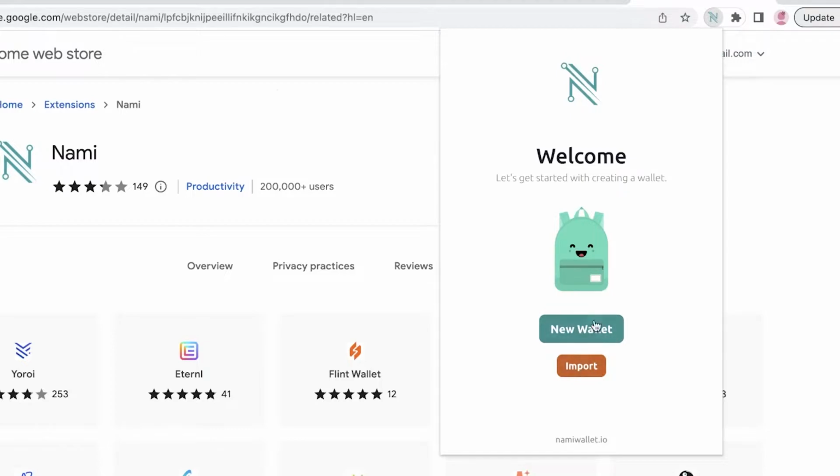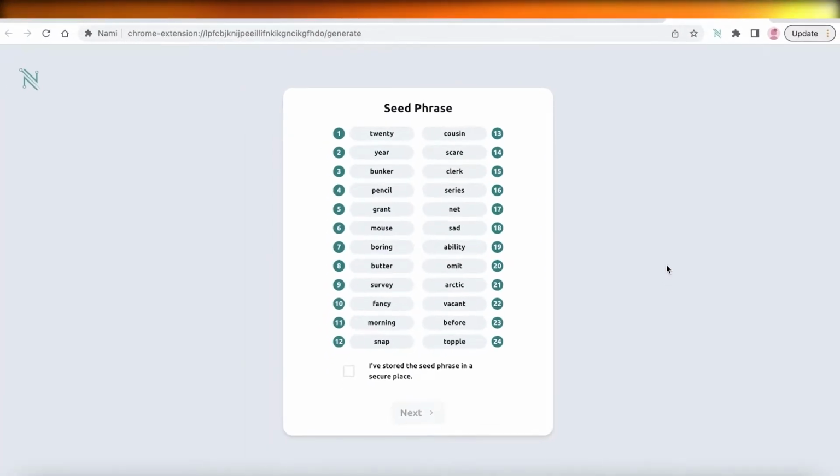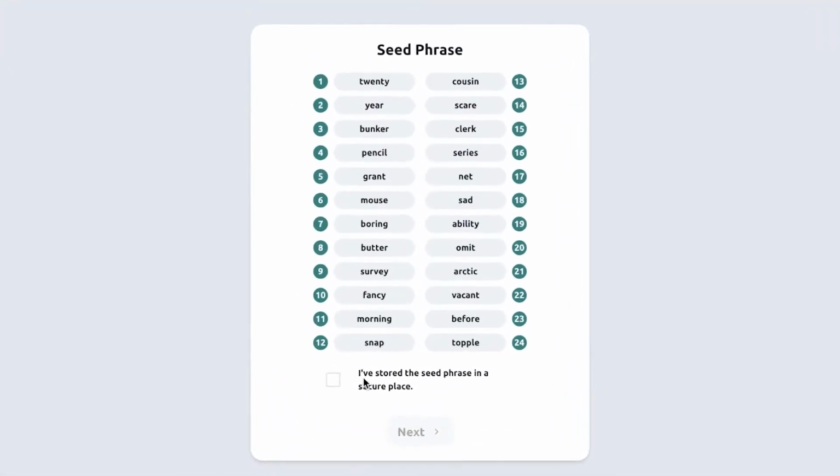So you're going to click on import or new. If you don't already have a crypto wallet on Nami, you're going to click on new wallet. You're going to accept the terms of use. And once you do that, you have to actually store this seed phrase. It's very essential that you store this seed phrase in a secure fashion. Take a picture, write it down, whatever you find to be comfortable. Just make sure that you remember all of these phrases and the order that they are in, because this is going to be the login that you're going to have to input if you ever want to use your wallet on a different device, a different PC, laptop, or any other device.